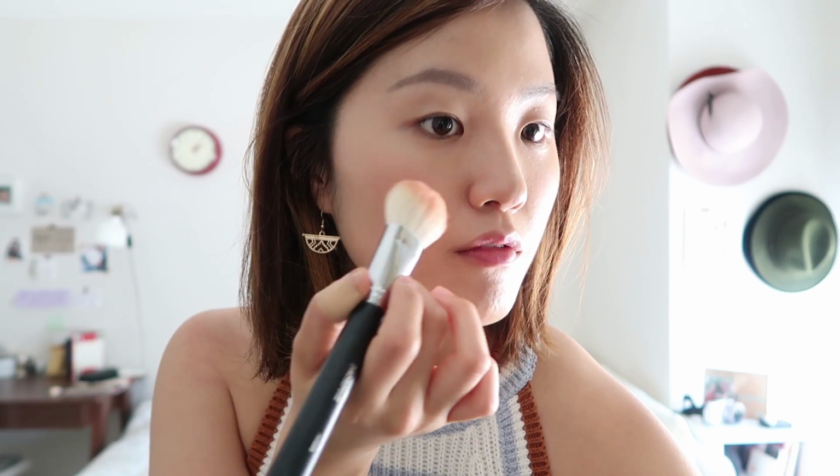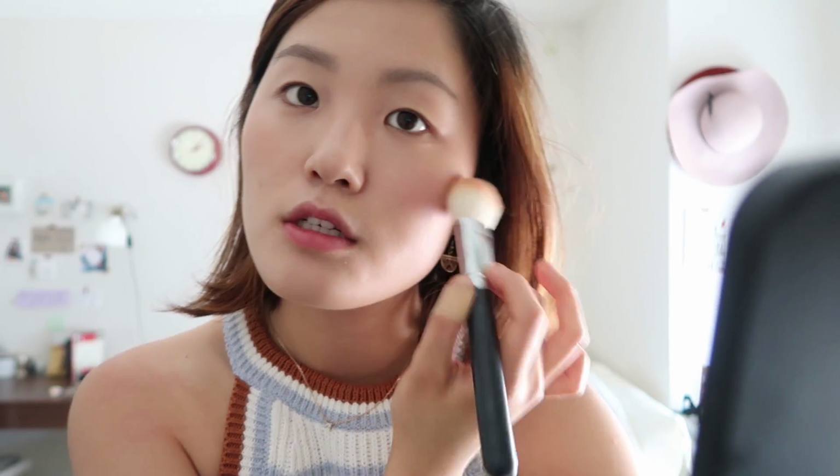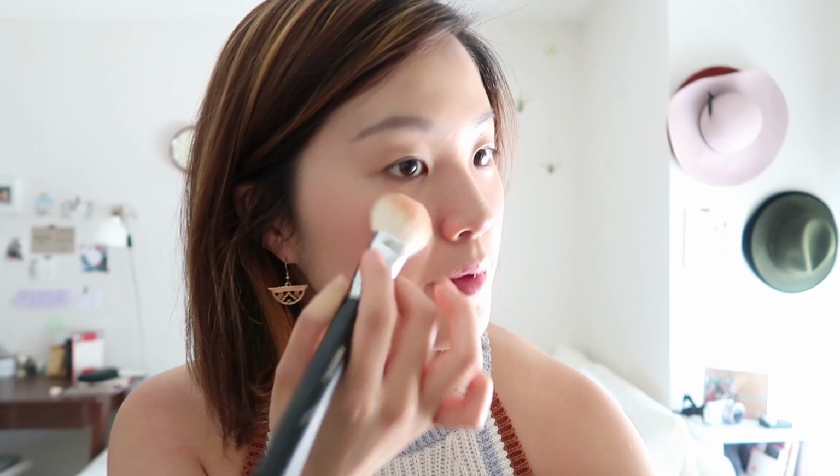And I'm just going to lightly blush that out, starting around here and just going outwards. I like this color because it's in between pink and peach, and it builds really well. Very subtle, but also a beautiful color. Not gonna go too heavy on this.